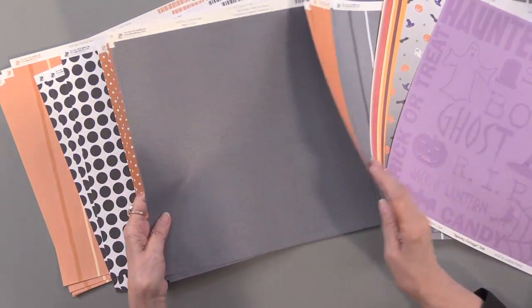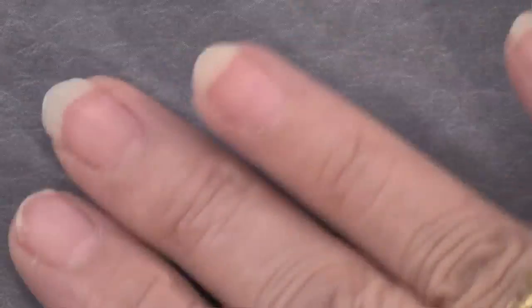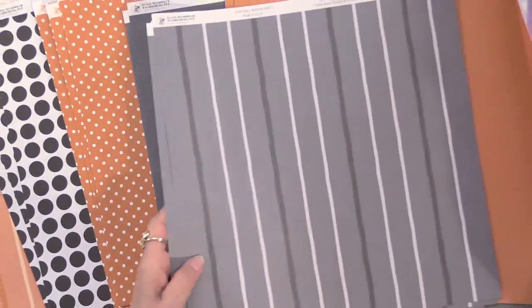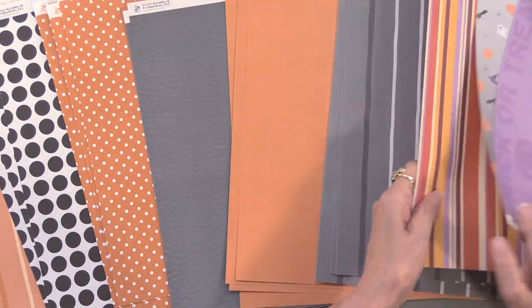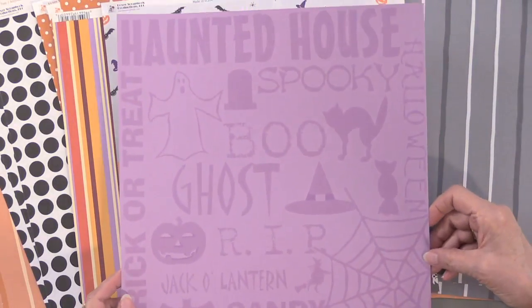Great. 4 of this. It's a very pebbly look. It's a texture. It almost looks a little bit like crackled leather or something. So it's smooth. It's a paper, but it looks like a texture. And 4 of this orange tone on tone, and 4 of this stripe, and then 1 each of this stripe, of this ghostly apparitions, and then also 1 of this, very fun.